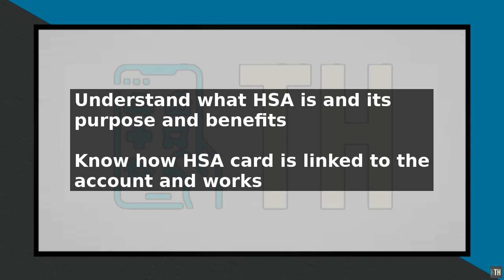First, understand what an HSA is. It is a special savings account for people with high deductible health plans, allowing you to set aside pre-tax dollars for medical expenses. The HSA card is linked to this account and can be used to pay for qualified medical expenses. To start using your HSA card, you need to know what expenses are eligible.